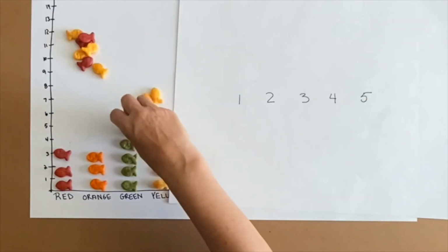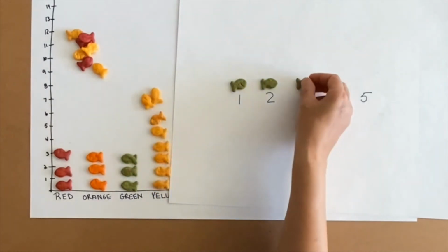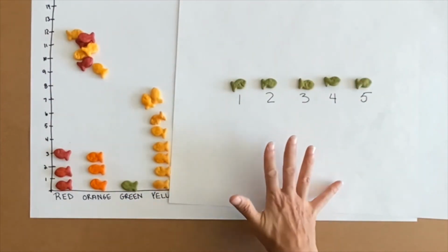All this fun has gotten me really hungry. Let's line up 5 fish and we'll sing a little song to them. And then we'll get to eat the crackers. The song goes like this.